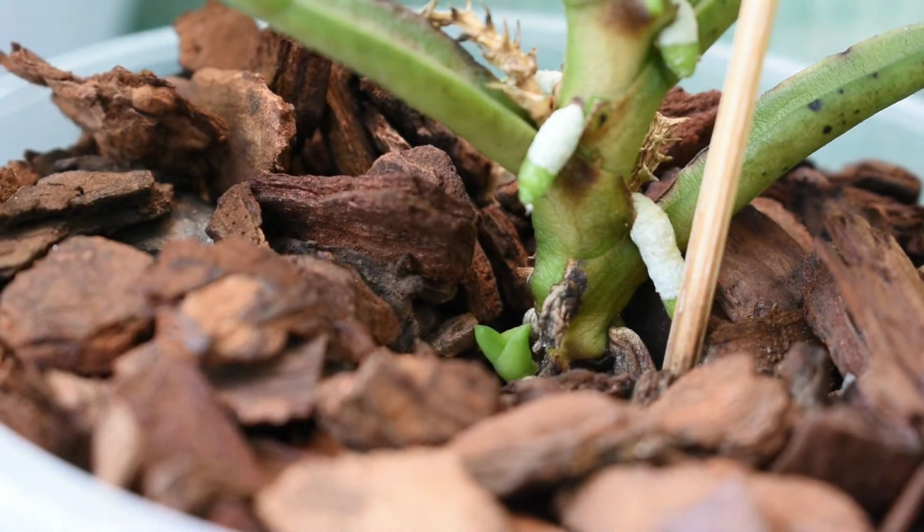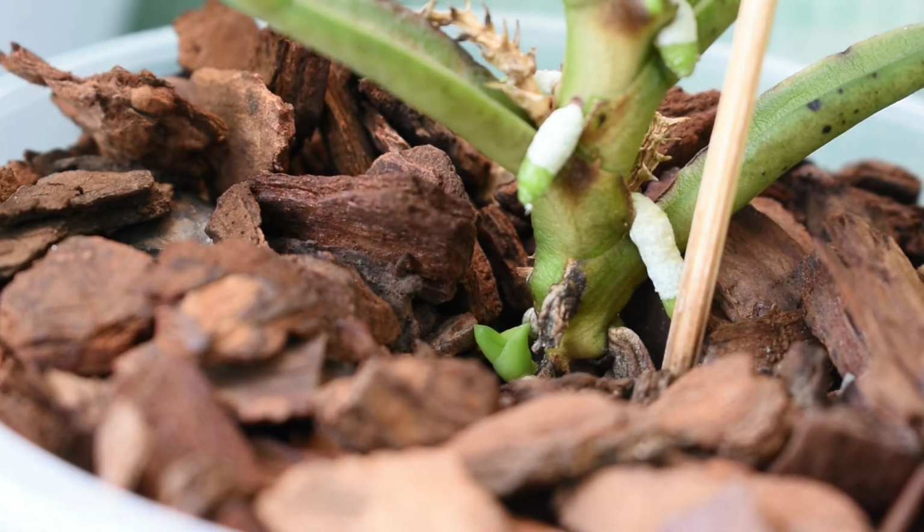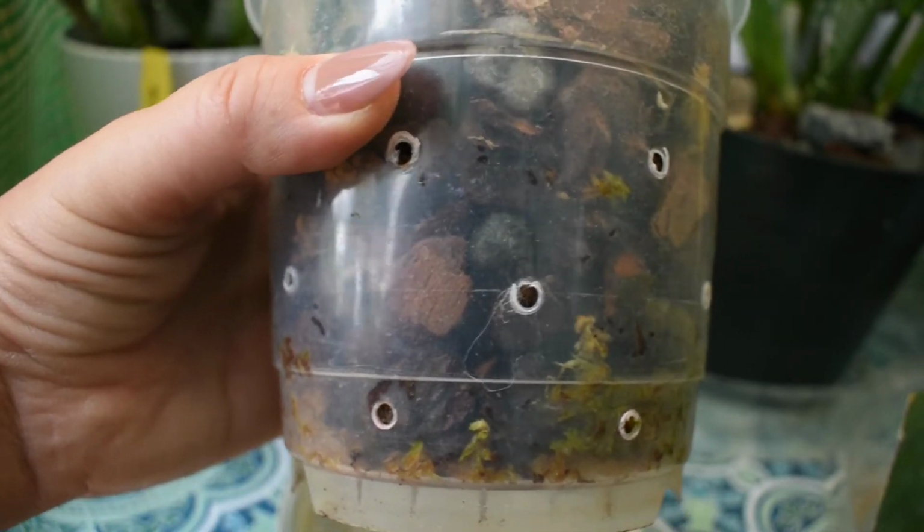So it's doing good despite me almost burning it to death. It started putting out new leaves, and you can tell which ones are the newer ones because they're the ones that don't have the sun damage. But yeah, I'm very excited about that new fan. Very, very excited. Pretty much the care I've been giving it is, it's in a mixture of bark.